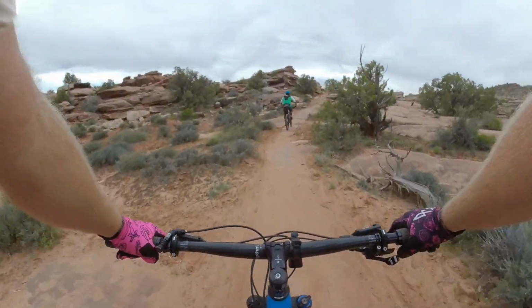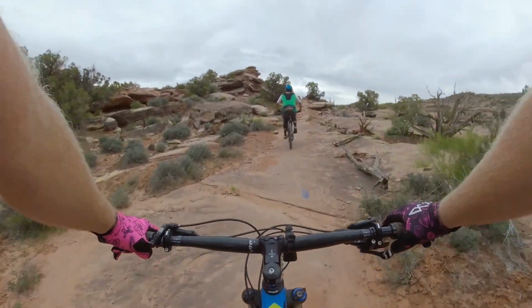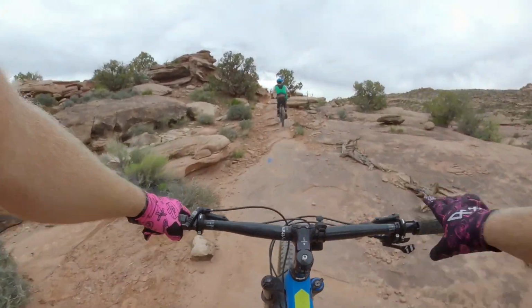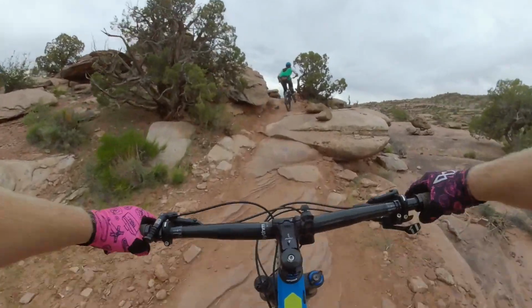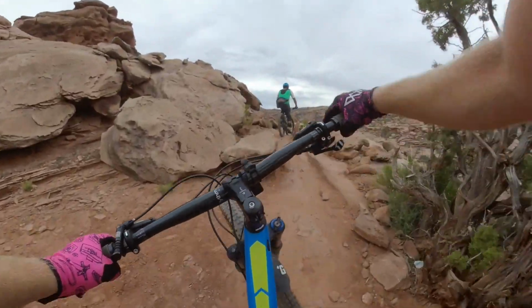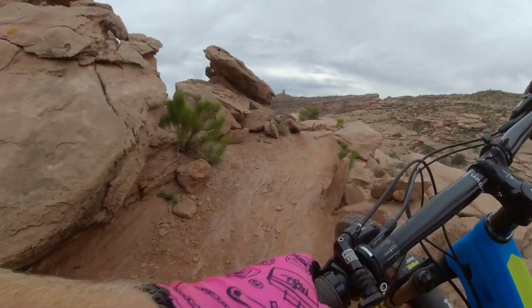I wonder what the strenuous climbs are going to look like. I bet this is one right here. Oh God, I would kill for a 46 tooth right there. That was steep.